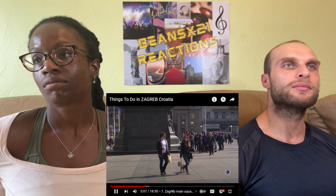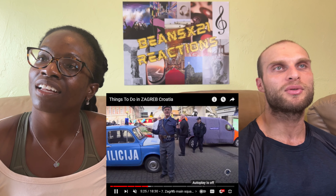This is the main square in Zagreb. It is this big and beautiful pedestrian area. This is the soul and social heart of the city. Whenever something important is going on, it happens right here. Ooh, look at the cars. A good place to meet up if you want to meet up with someone.